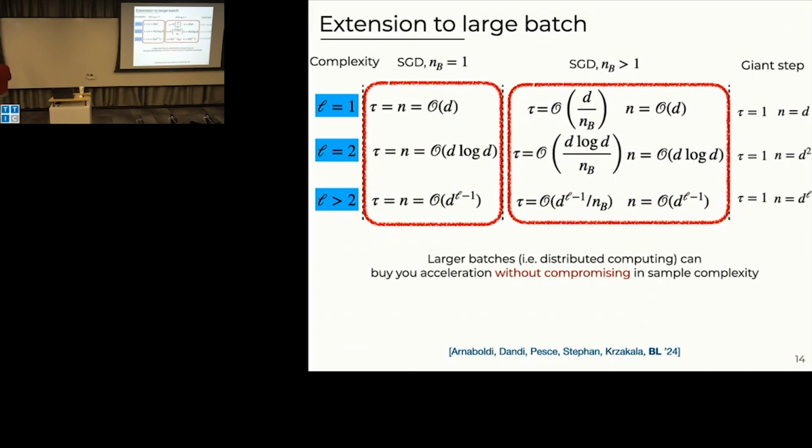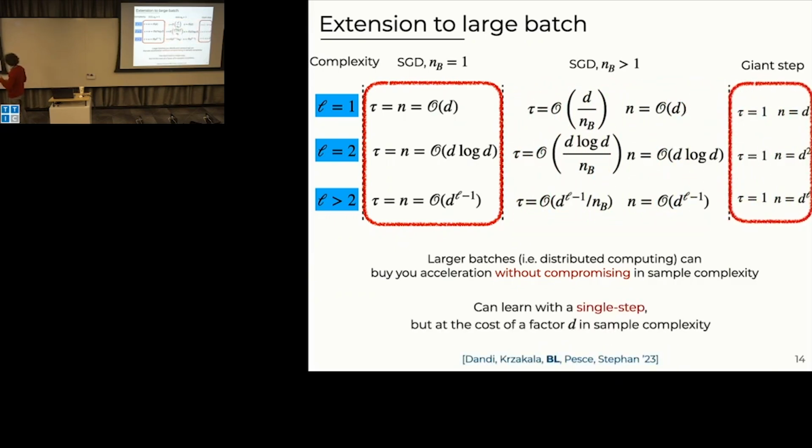Okay, so just a summary of things. If you want to learn a single index function with information exponent given by L, that's what it takes you with batch 1 and batch larger than 1, which just means that you can buy acceleration without compromising sample complexity if you can parallelize things. And in particular, coming to Nati's question, if you take the batch size to increase with D in the limit, if you tune it properly, you are able to learn the single index function in just one step. However, if you do this, you pay in sample complexity. You pay a factor D in sample complexity. So that's something you can show, and that's where I'm going to go next. I'm going to be looking at algorithms that do just one aggressive step with large batches and large learning rate.